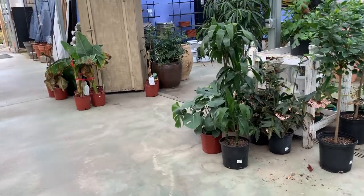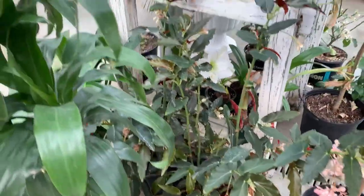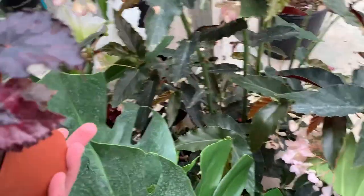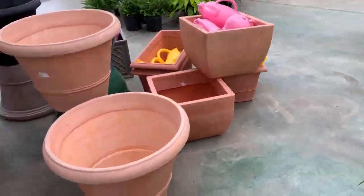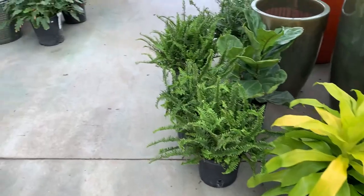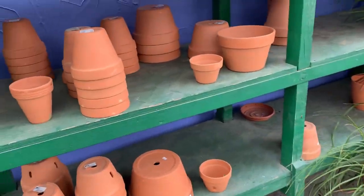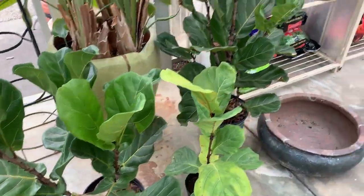All right, we're working our way around. Oh. Some really tall cane begonias for $60. Some monsteras that have got some water spots on them. Big pot. Yeah, that's a big pot. And then they've got some terracotta pots. Their bird of paradise here. Some more fiddles.